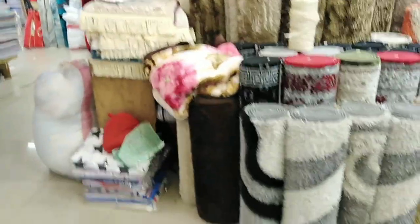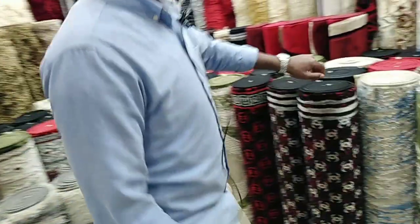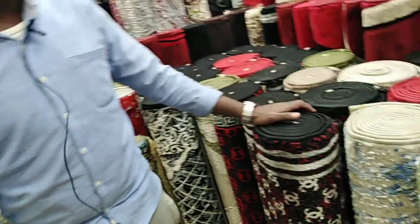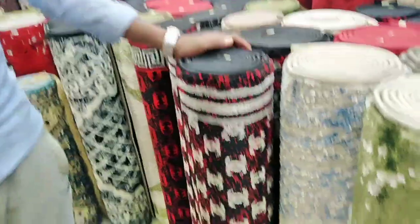So there's Verona, there's crown, there's fluffy, there's any carpet that you wish to have in the house. You have everything here. Can you also show me the prices of these fluffy ones? There's also corridor, which we also sell. What's the size of this corridor one?